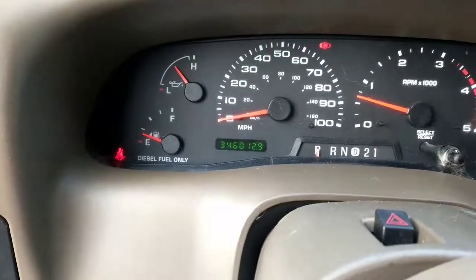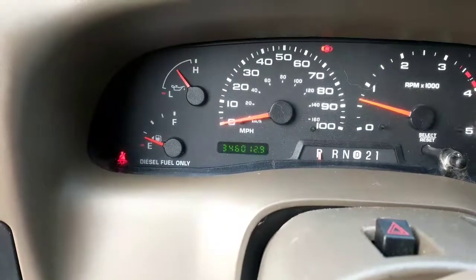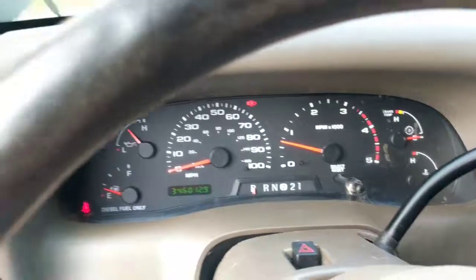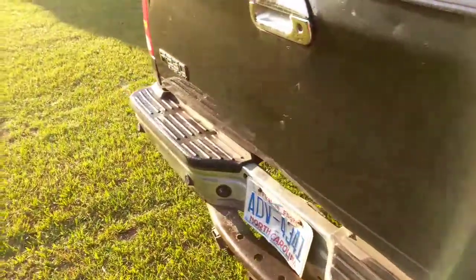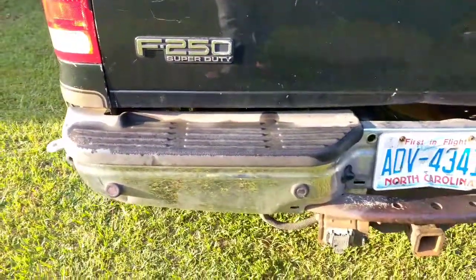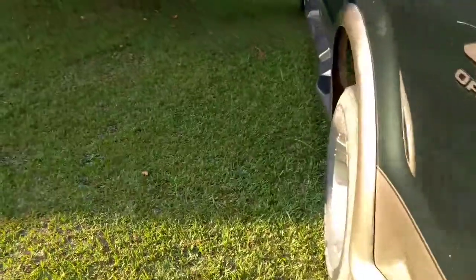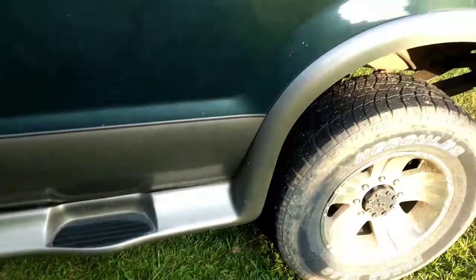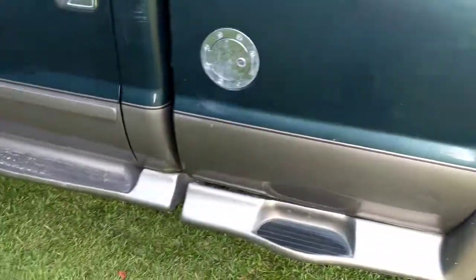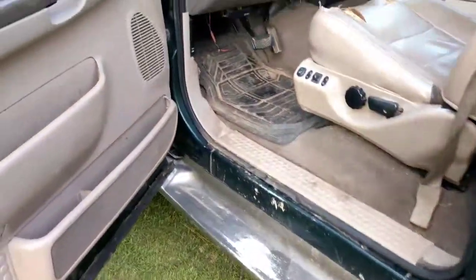The mileage on it. Right there. Idles like a dream. Has not been straight piped or anything. So this will be my new project. Has the sensors on the bumpers. It is a Lariat edition. Now, things I don't like about it is these step and skirt combo things. I hate them. So I'll be taking them off.